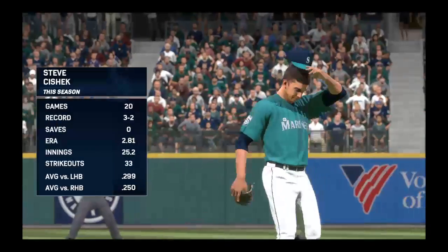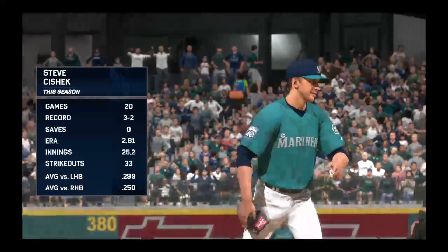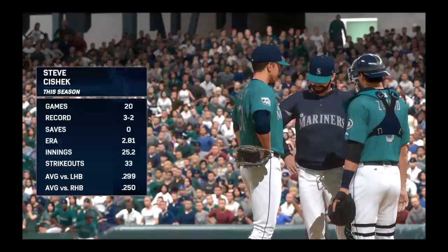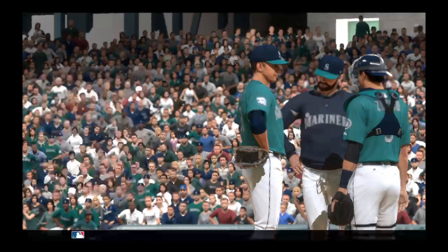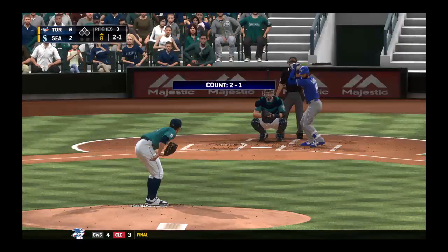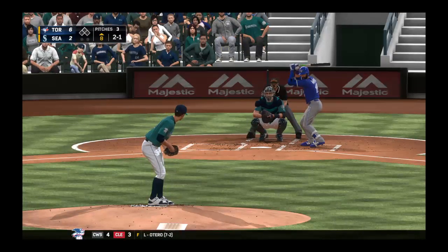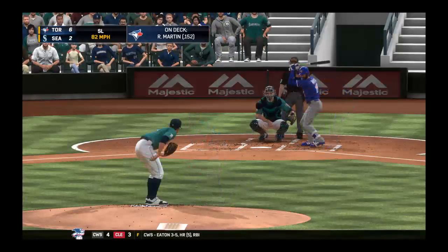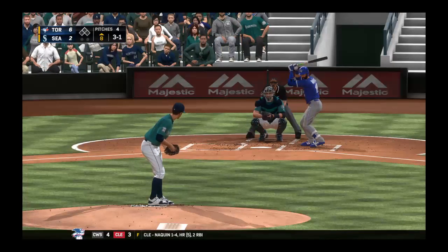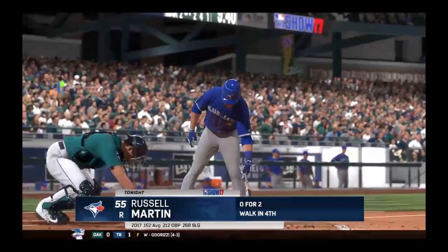Steve Cishek has been summoned from the bullpen as he'll do so to start the 8th. 31, Steve Cishek. Digging in once again, Jose Bautista. 3 at-bats for him in this one, all ending with him going down on strikes. Inside with the slider, and that'll back him up a bit. He's set. Here's the 3-1. And a good take there will net him a base runner as it's ball 4 now to start the 8th inning.